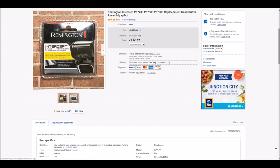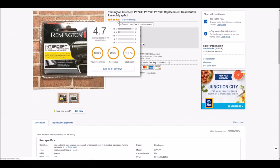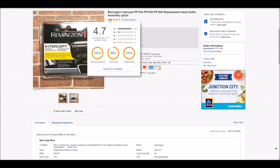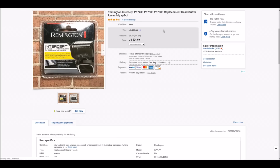I always love finding replacement heads for electric razors, really razors of any kind, you guys have heard me talk about. But this one in particular, you could see here by the product ratings, 4.7 stars out of 70 product ratings that eBay has on file. It's a good quality razor head. Would this have sold as quickly if it was maybe 1 or 2 stars? I don't know, but that just goes to show that this item in particular, people love it, and it sold super quick.